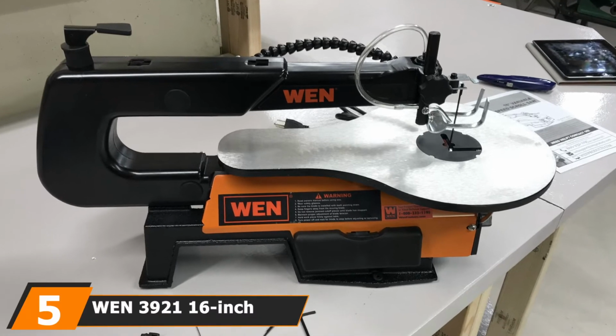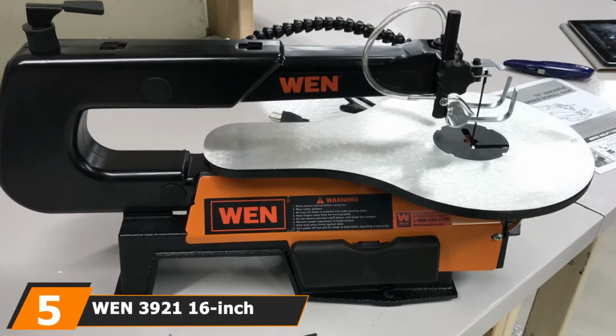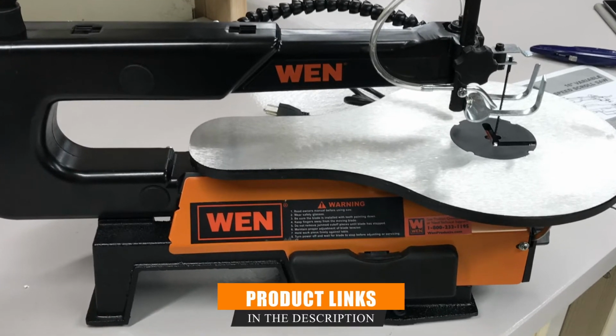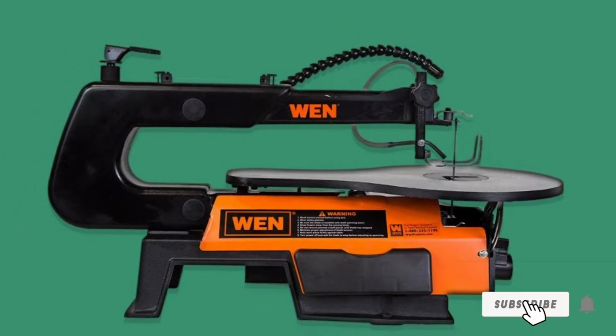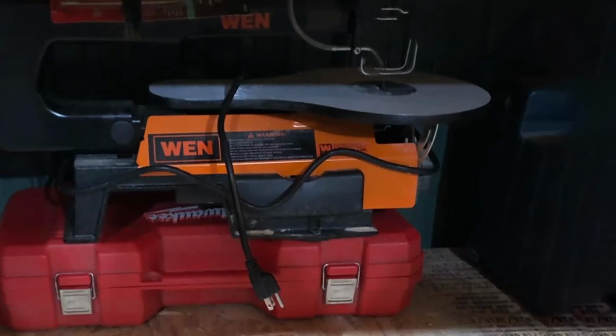The number 5 position is held by the WEN 3921 16-inch variable speed scroll saw. If you enjoy pattern work, shop for a scroll saw with blades that can be inserted in 2 directions and variable speeds to allow for greater control. The WEN 3921 scroll saw is our top pick for a scroll saw for patterns.